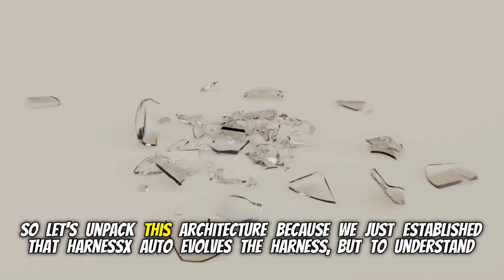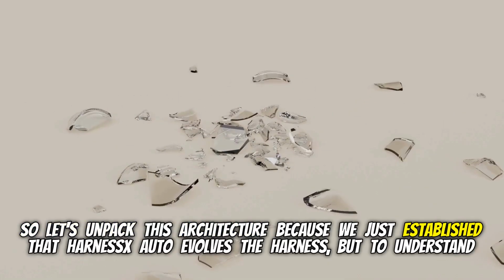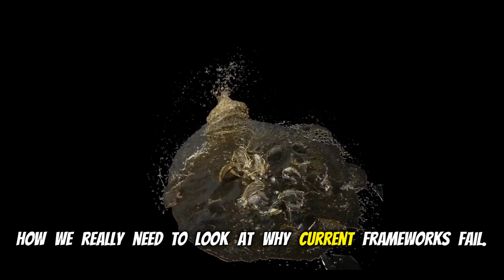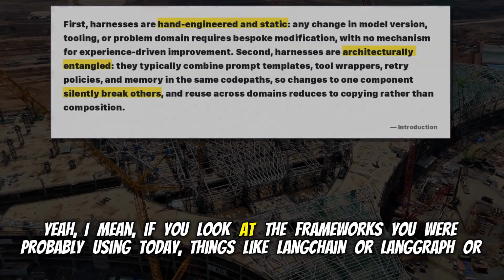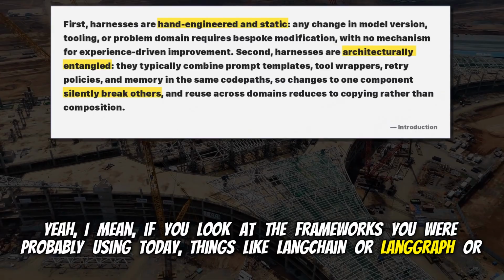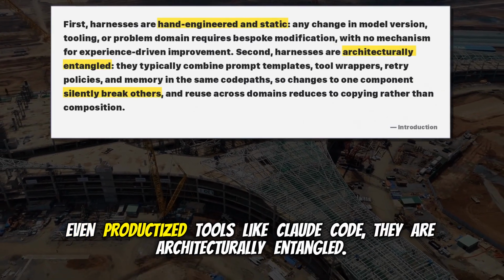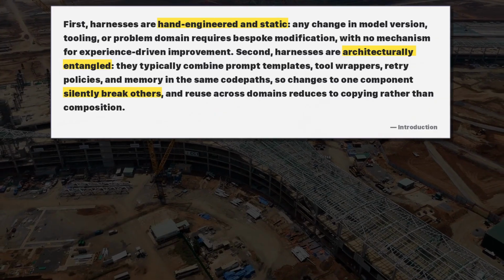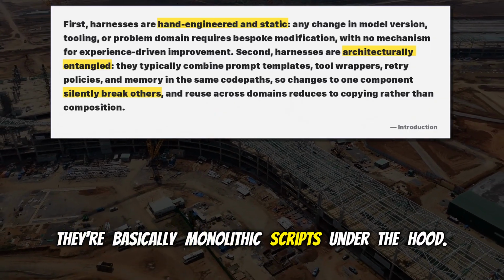So let's unpack this architecture, because we just established that HarnessX auto-evolves the harness, but to understand how, we really need to look at why current frameworks fail. Yeah, if you look at the frameworks you are probably using today, things like LangChain or LangGraph, or even productized tools like Claude Code, they are architecturally entangled. Totally. They're basically monolithic scripts under the hood.